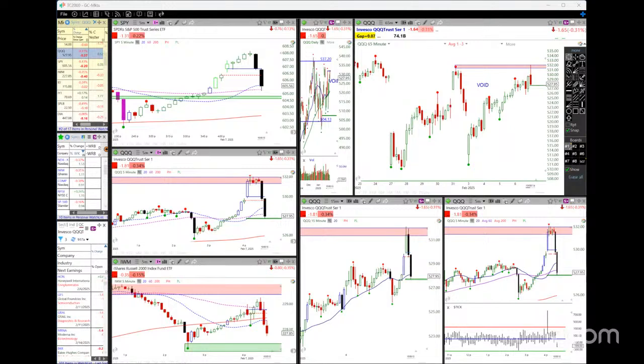Trimming. Getting sloppy here. That must be a 10 a.m. number slopping around.